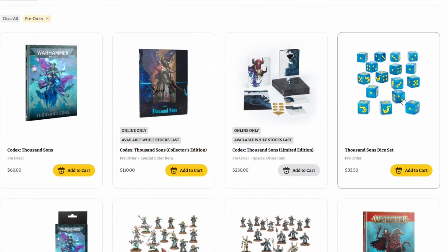And then moving on from there, we have the Thousand Suns dice. And I am definitely a big fan of these dice. You're going to get 16 dice in the set. They do have the sharp corners. You're going to have the blue kind of pearlescent look. And then we also have the yellow pips. And then, of course, we have the Thousand Suns faction symbol on the 6 face. So very cool, $33.50 for those.